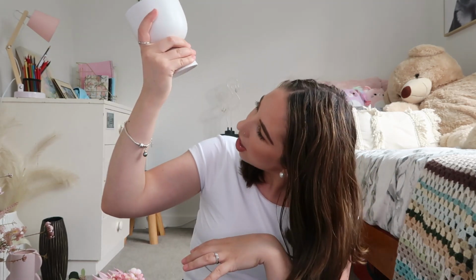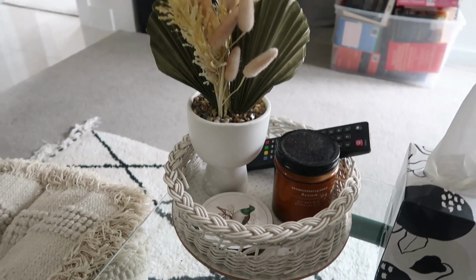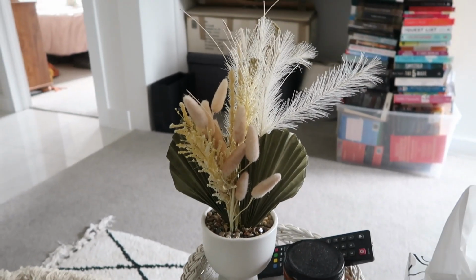This one here is called the Artificial Bleached Greenery in Vase. This one was $19, so it is a little bit more on the pricey side, but I feel like it is really good quality for what you're getting. I love just sitting this in a little round basket thing that we have on our coffee table.